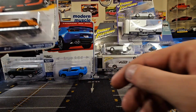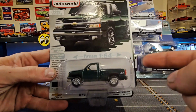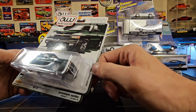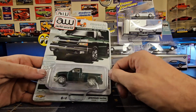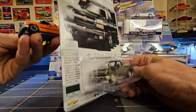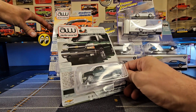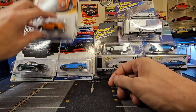Jesus, the name goes halfway up the box, more than halfway. We've got, yes, this one, very, very popular online. Very, very hard to find this model in stores if you're not fast. This is the 2003 Chevy Silverado, single cab, short bed with the cat eye. That is basically the same body style as the 98 to 2002 1500s, but with a slightly updated front end. So very cool stuff there.